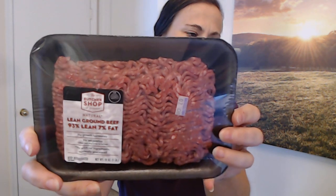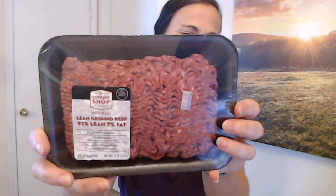This is the 93/7. This is 93% lean ground beef. This was on sale for $5.99, which is pretty good. I mean, $5.99 for the 93% lean is pretty good. Now again, we're not afraid of fat on keto, but this is still plenty fatty. It's not like a chicken breast that's basically no fat. There's still plenty of fat on this. It'll still be plenty delicious.